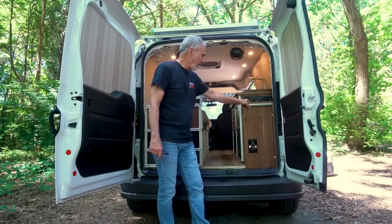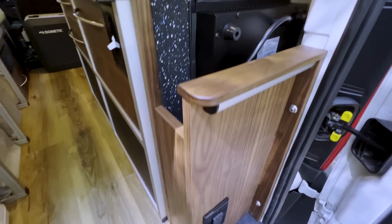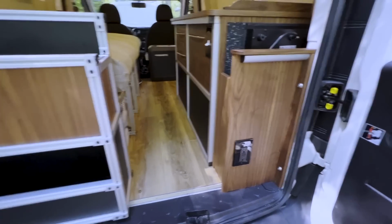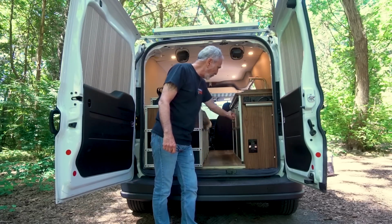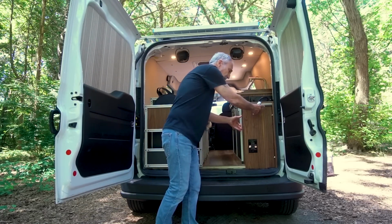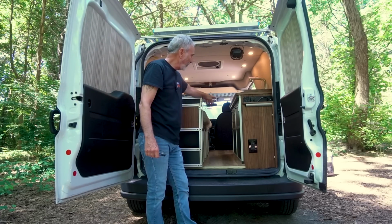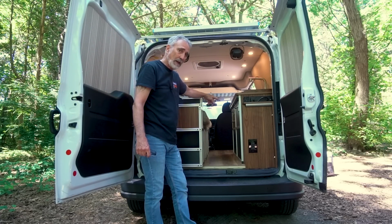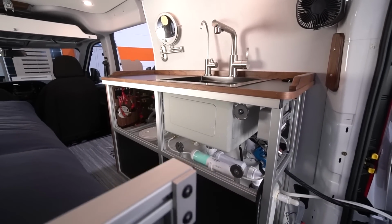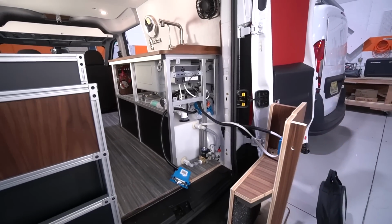This side, this is the induction cooktop cubby. Two screws here. Another two screws that you get at once you pull this panel off. This entire cubby comes off, and you have access to all the components. Very easily, I can strip down this entire galley to nothing so I can work on all the components that are in there. And then it all goes back very easily.